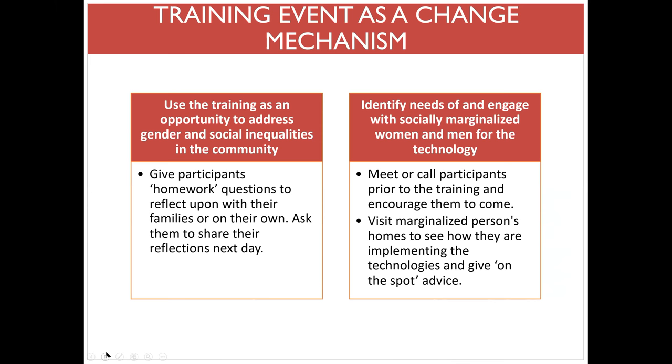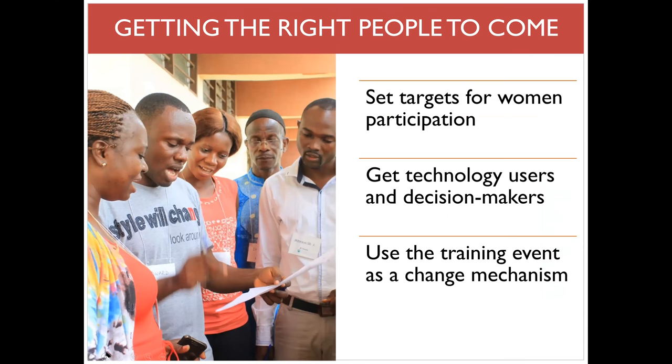So that takes me through my slides, and I need to summarize my slides. I apologize. To summarize, when we're looking to get the right people to come, we need to make sure we're setting targets for women's participation. And those targets aren't just about getting them in the training. It's about getting them engaged and participating so they are able to learn and take what they learn that day and apply it in the field.